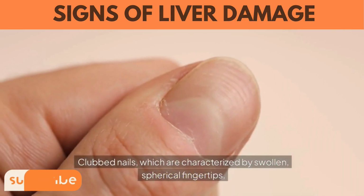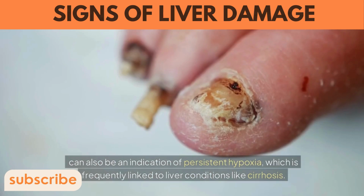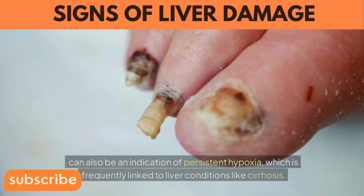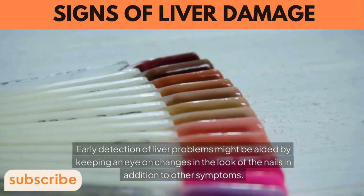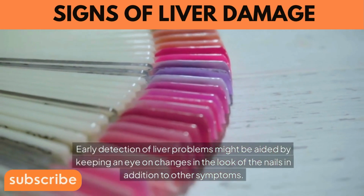Clubbed nails, which are characterized by swollen spherical fingertips, can also be an indication of persistent hypoxia, which is frequently linked to liver conditions like cirrhosis. Early detection of liver problems might be aided by keeping an eye on changes in the look of the nails in addition to other symptoms.